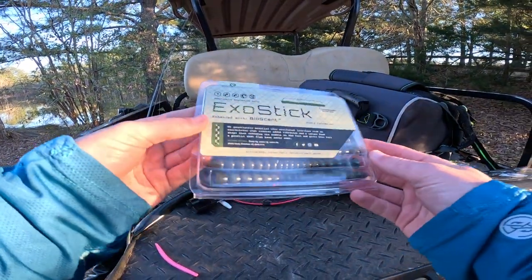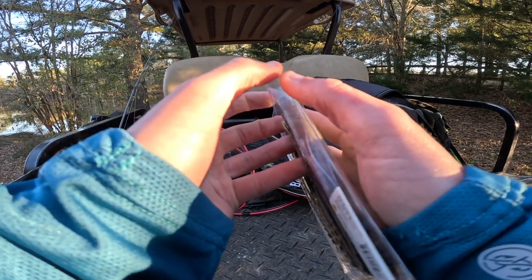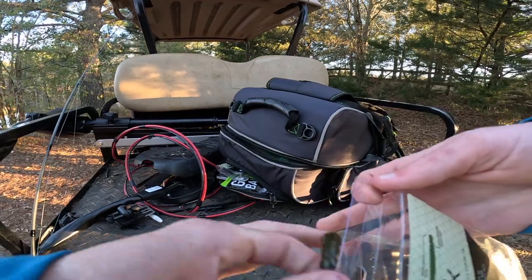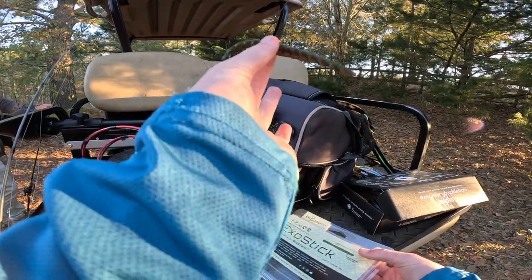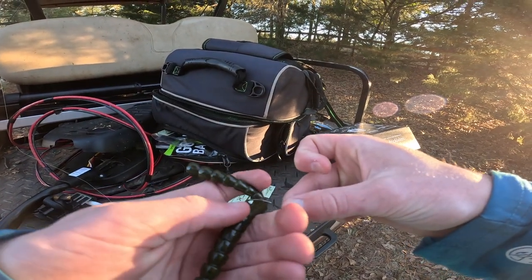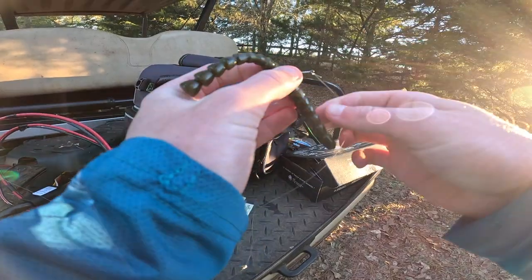All right, well, we're going to start off with our Exo Stick. I think it's going to be the easiest thing to knock off. So we're going to put it on a little wacky rig, and we're going to see if we can't get a fish to bite. And this is the perfect bait to wacky rig, because as you can see, it's just a nice little stick bait. All right, so we're just gonna stick this right there in the middle. Boom, perfect little wacky rig that should catch all of the bass.